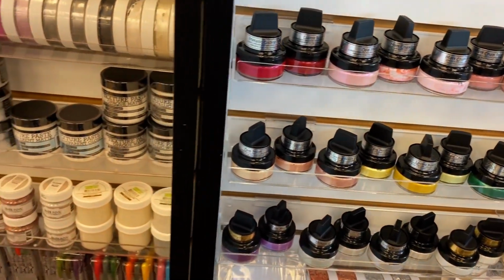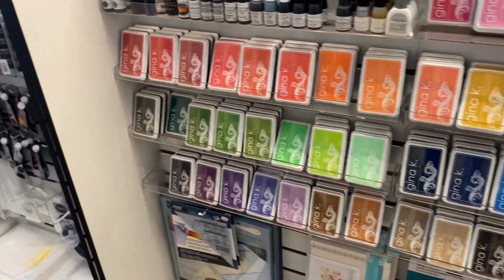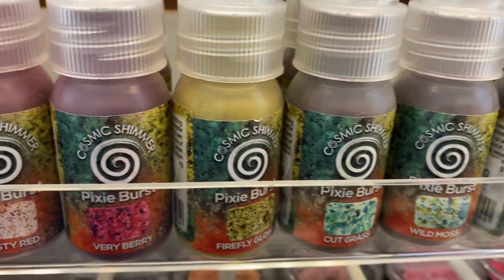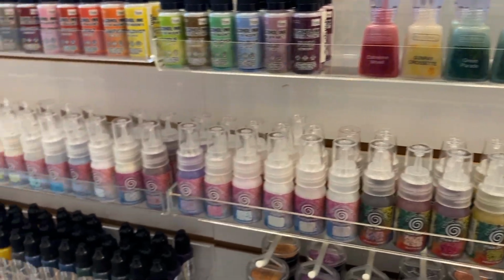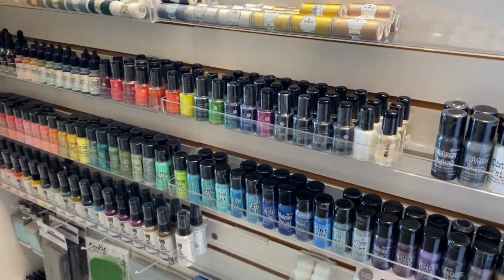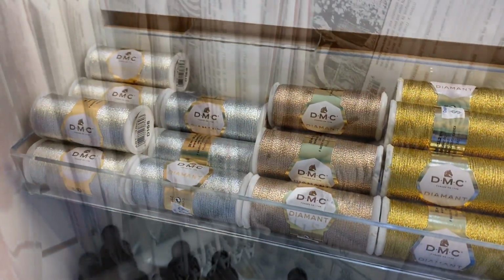The shimmers. They had some stuff that I didn't know what it was. I wasn't familiar with it. I'll show you over here. Gina K inks. I should have grabbed all the blue ones, huh? These bottles, these Cosmic Shimmer on the second shelf down, I didn't know those. I think it's the same idea as the Nuvo where you sprinkle them and they spread colors, but I hadn't played with those. And then I don't know what these are. Pearl tints, hadn't played with those. Look at it all. Tim stuff. Gorgeous DMC. Absolutely gorgeous. I asked if I could put those on my sewing machine. She didn't think I should do that.